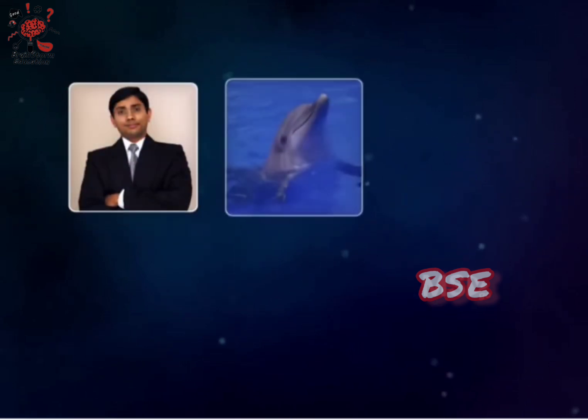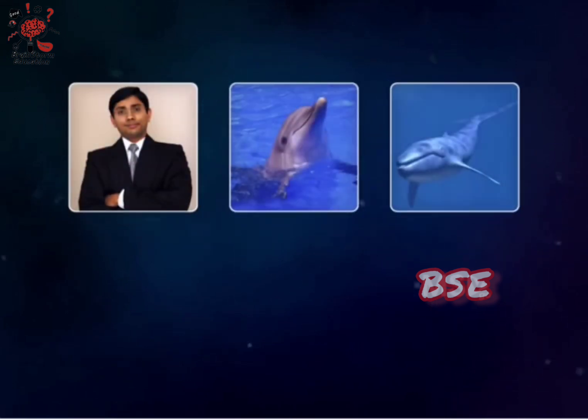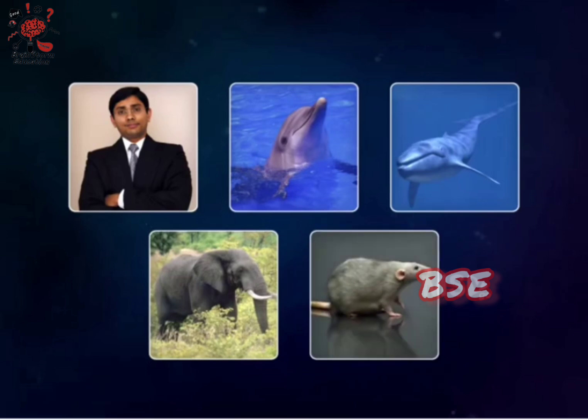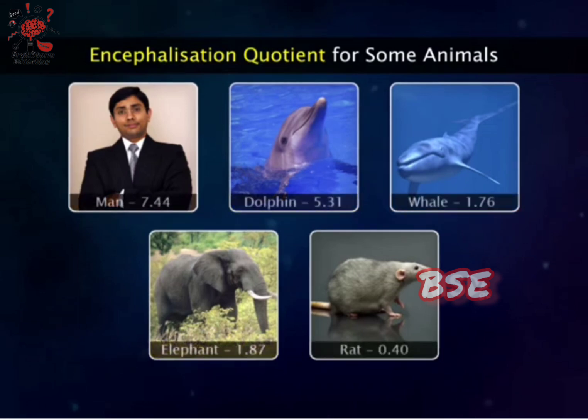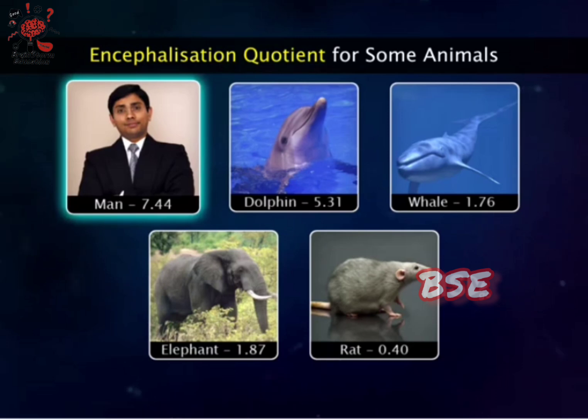There are various methods of assessing the intelligence of animals. One widely accepted method calculates a value called encephalization quotient, or EQ. It uses the ratio of the brain weight to the body mass. This method puts human beings as the most intelligent of all.